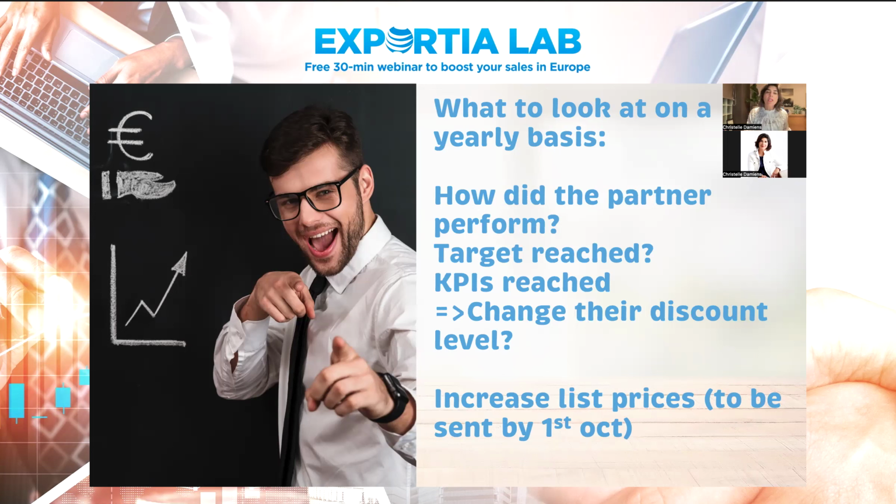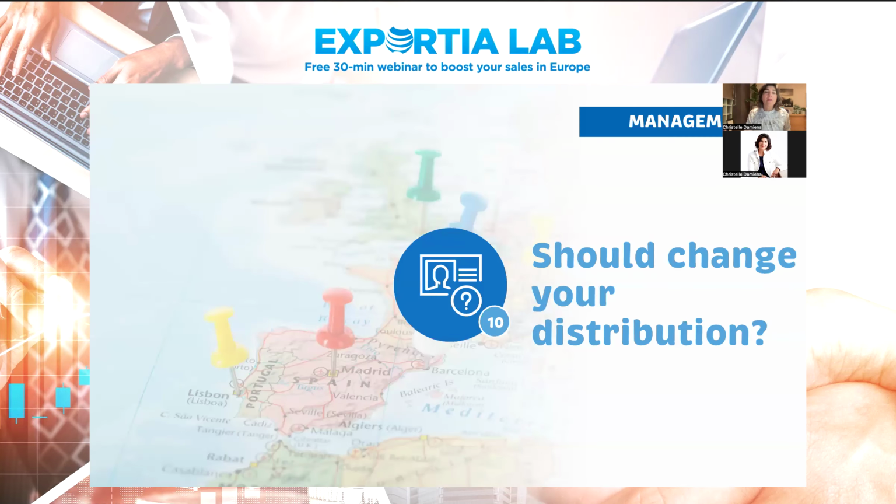Then you need to notify them if you increase the prices. The price list needs to be issued 3 months before being shared with the distributor, with any client. So make sure that if you have a new price list, you send it by the 1st of October.